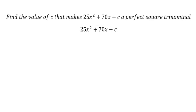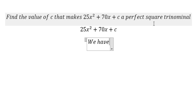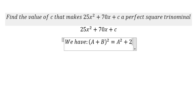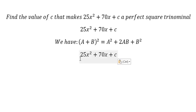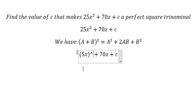So we have the formula in here. So in this one, we can see that 25x squared, that is about 5x, everything to the power of 2. Number 70, we can put number 2 multiplied by 5x, and the next one, number 7.